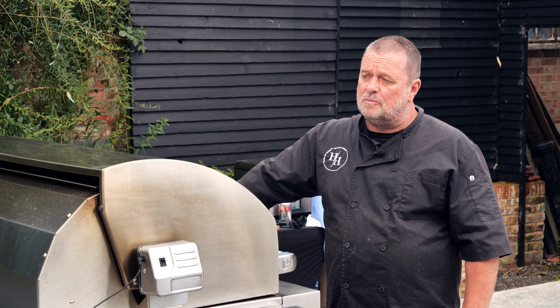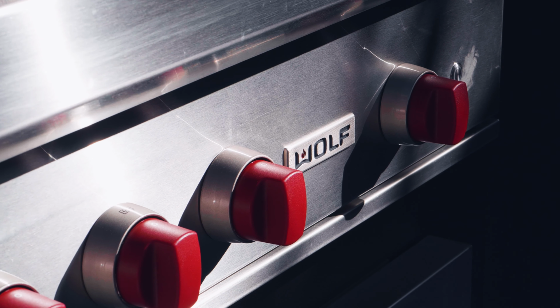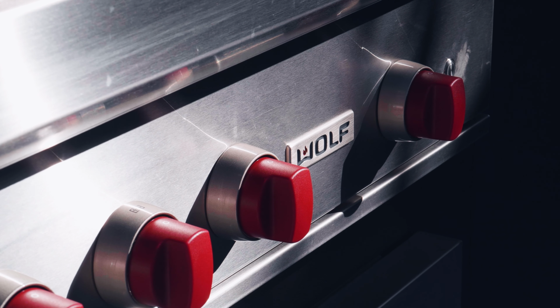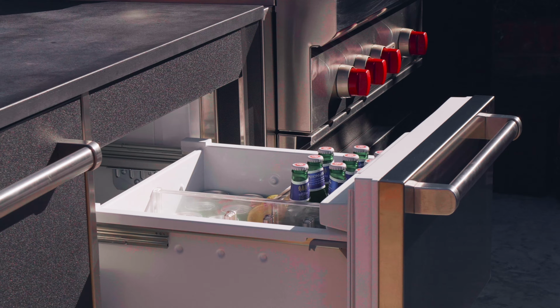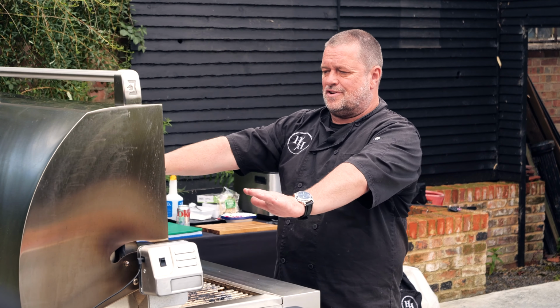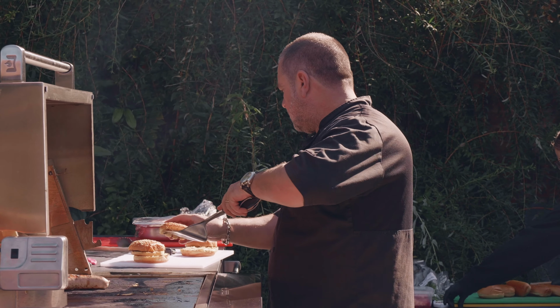I've got the lucky opportunity to spend this afternoon cooking on a brand new Wolf BBQ. It's got a complete outside kitchen setup, looks absolutely amazing. It's absolutely screaming hot inside there. It's going to be perfect for all kinds of steaks, burgers, sausages.